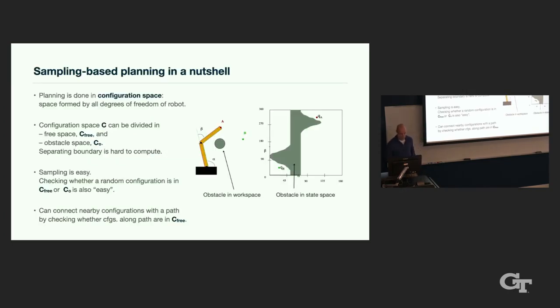All right, sampling-based planning is actually really simple. The fact that it's so simple means there are a few operations that can be done very efficiently. Even though it doesn't seem particularly clever, the fact that we can do these operations very efficiently means that we can do them millions of times and we can actually plan very fast.